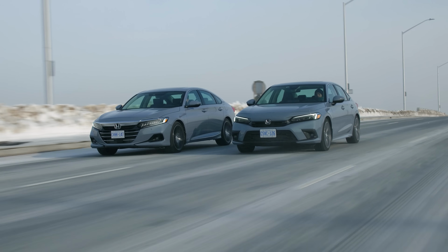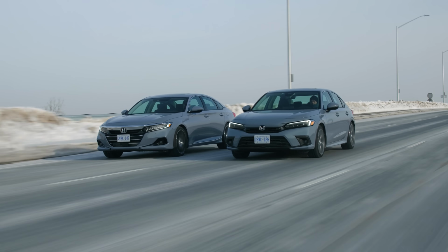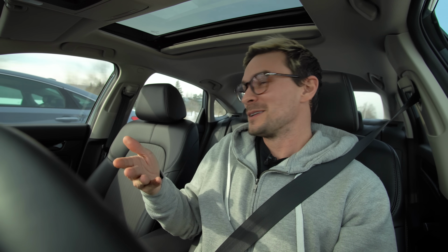I'm a Civic touring owner. If I wanted to go faster, I'd get the Si or the Type R. Jacob, would you get the Accord Si or the Accord Type R if you wanted to go faster? Yuri, I already have the Accord Type R. This is the same engine block, basically. Well, it's a very similar motor to the Civic Si. Yeah, still both slower.